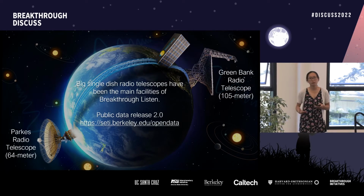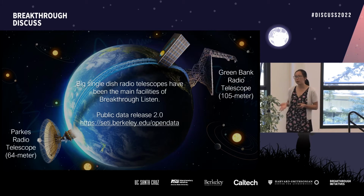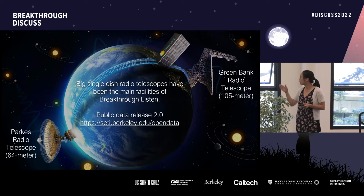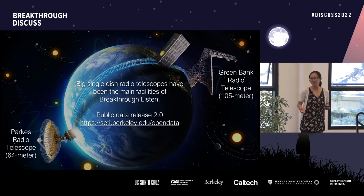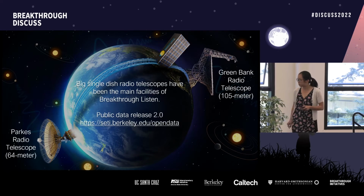Now, single-dish radio telescopes are great because they have a lot of collecting area, which means they are very sensitive instruments. With Parkes and GBT, we have observed of the order of 1,000 stars, and this amounts to about 2 petabytes of data, all of which has been made publicly available at this website. So if you're interested, you can go and try your luck in finding technosignatures, or even if you have other ideas of using this data, you're more than welcome to go to this database.